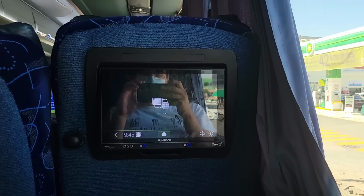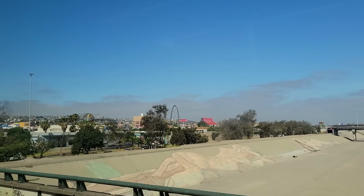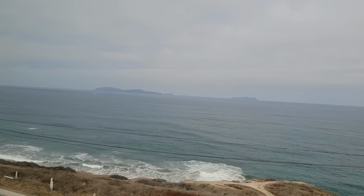The entertainment system lasted all of 2 minutes before switching to this screen. But at least we're off. From the border station, we began our journey west, passing Tijuana's monumental arch and running just feet from the US-Mexico border wall. Then we turned south along the coastline, and oh my goodness, was it majestic.